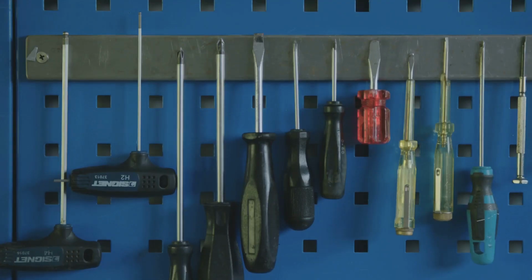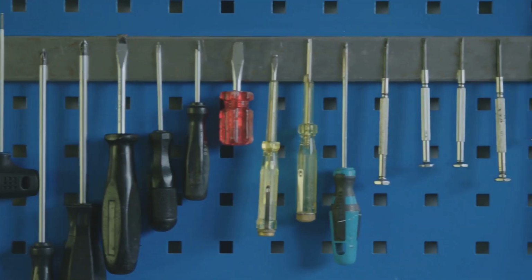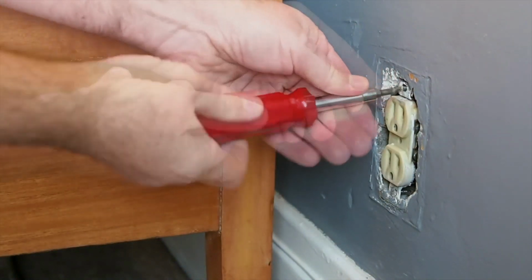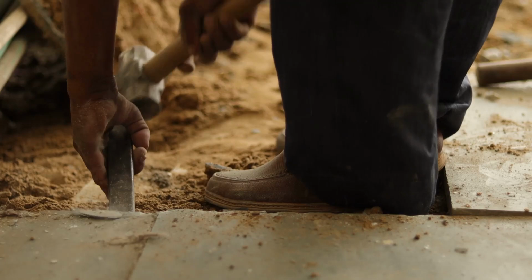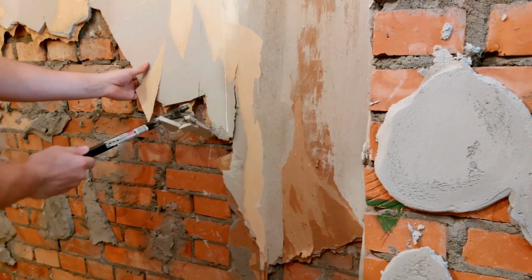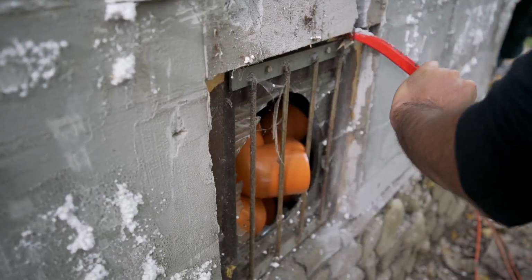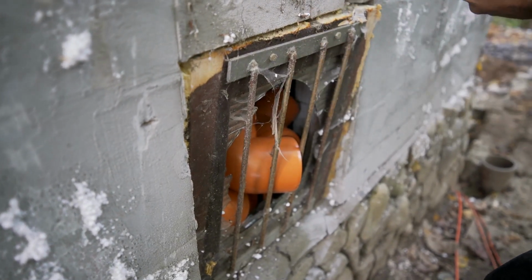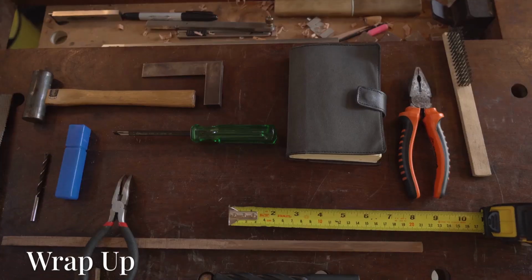And of course, no toolbox would be complete without a set of screwdrivers. Make sure to have both Phillips and flathead screwdrivers in a variety of sizes to accommodate different types of screws. For prying tasks, a pry bar is an indispensable tool. It can be used for everything from removing nails to separating boards. When using fastening and prying tools, always choose the right tool for the job and use caution to avoid damaging materials or injuring yourself.